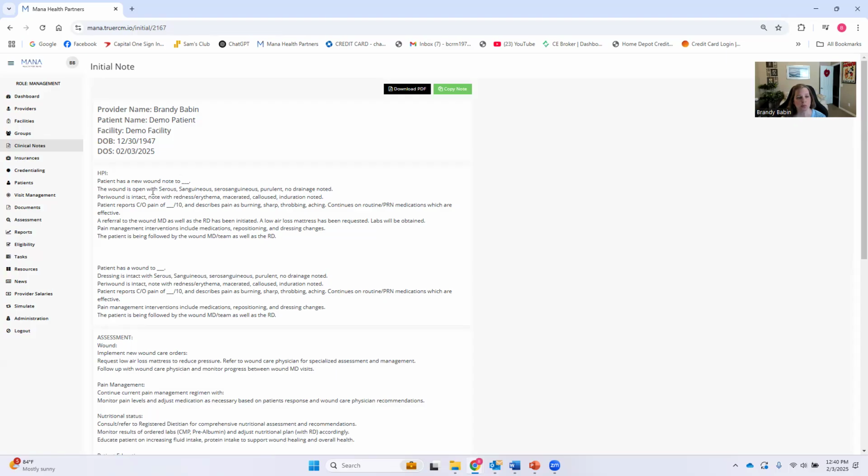And then the wound is open with, and then here's your whole choice. Delete everything. Serous, sanguinous, serosanguinous, purulent, or no drainage noted. Everything but one should be deleted. You should have one answer and everything else deleted. The peri wound is intact, noted with redness, erythema, maceration, calloused, induration noted. It could be as simple as peri wound is intact, period. If everything else is not applicable, delete it.